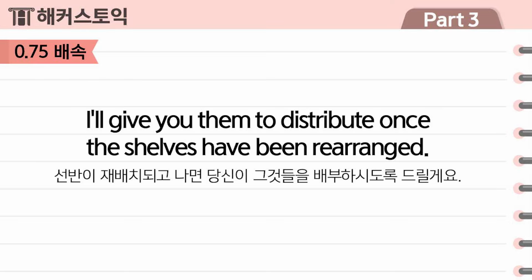I'll give you them to distribute once the shelves have been rearranged.